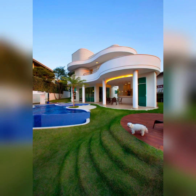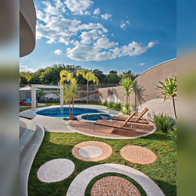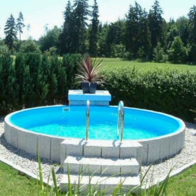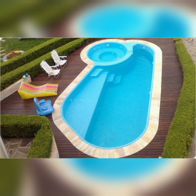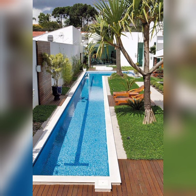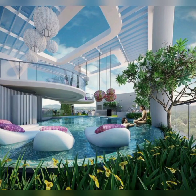Perched on a hilltop or overlooking a mesmerizing natural vista, these pools create an illusion of water merging with the horizon. With the sparkling blue water extending to the edge, these pools offer a breathtaking and uninterrupted view. Whether it's an ocean, a mountain range, or a city skyline, these infinity pools are designed to provide a sense of tranquility and inspiring beauty. Next, we have sleek and sophisticated modern geometric pools.